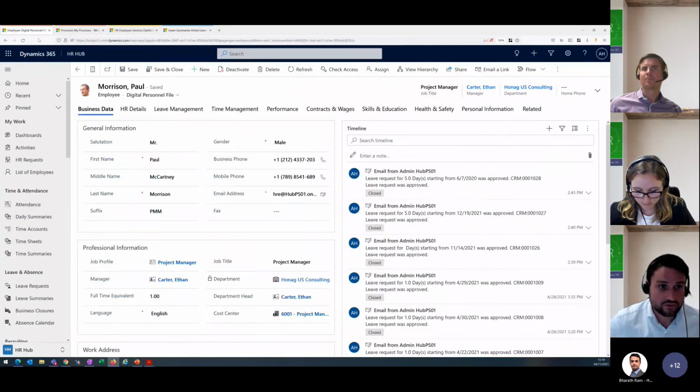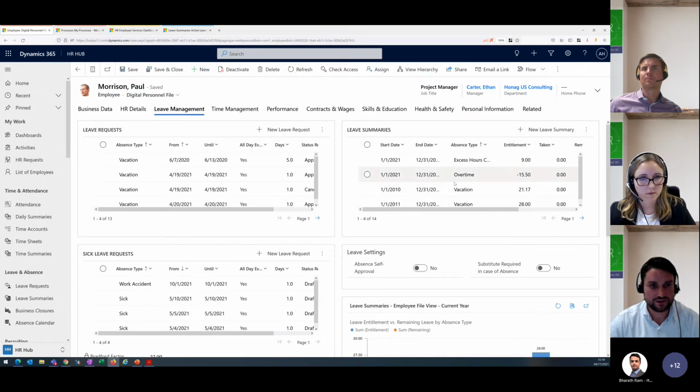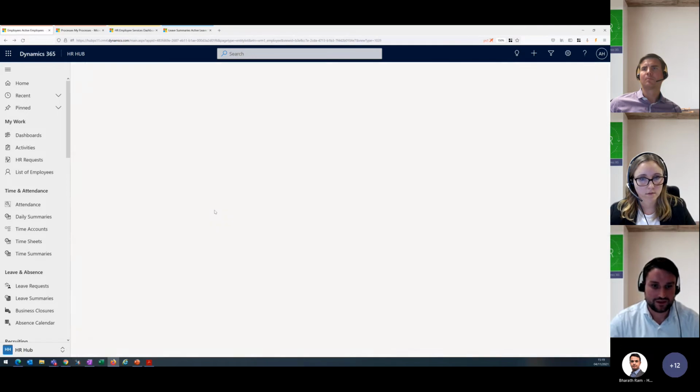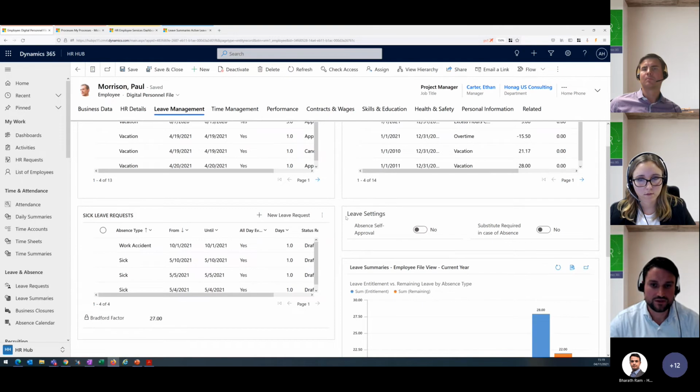I'm right now logged on as an HR manager, and I'm looking at the additional personal file of Paul Morrison. I'm going to leave management, and I see I have hundreds of leave summaries, now 14, and some of you might recognize that there is now a new setting in here. Those settings are absence self-approval, yes or no, and substitute required, yes or no.